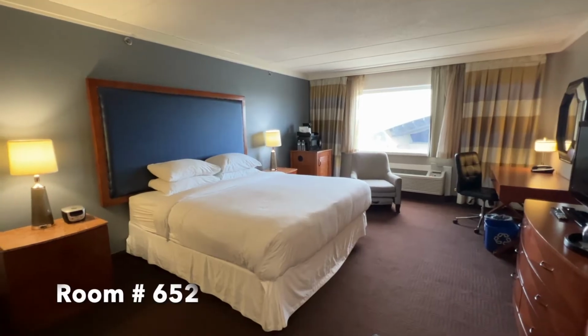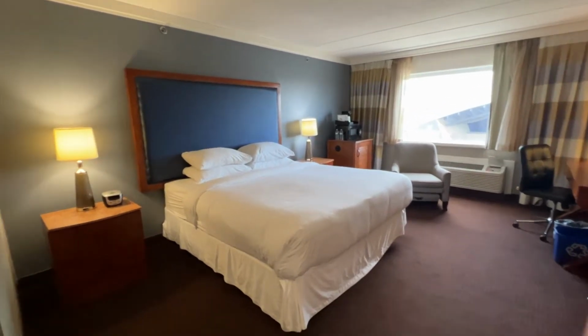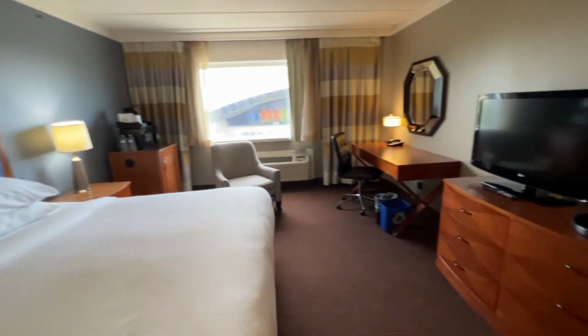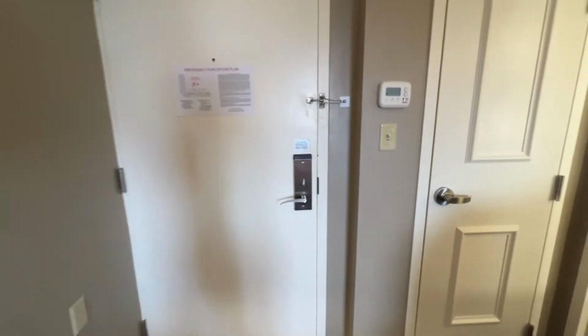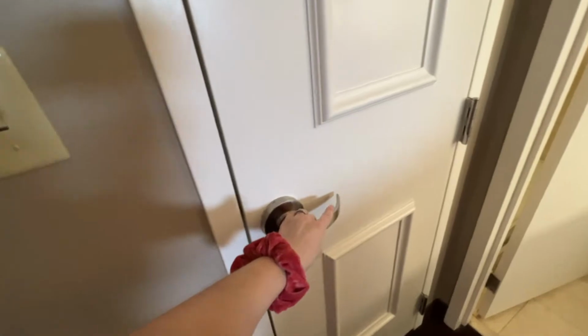All right, this is a standard king room, and I am shooting on the macro lens just so that we can get a better view of it. So it's maybe making it look a little bit bigger than it is. So let's start at the very beginning. Here's the door, regular hotel door. Come in, you do have a thermostat that you can control. There's a closet here.